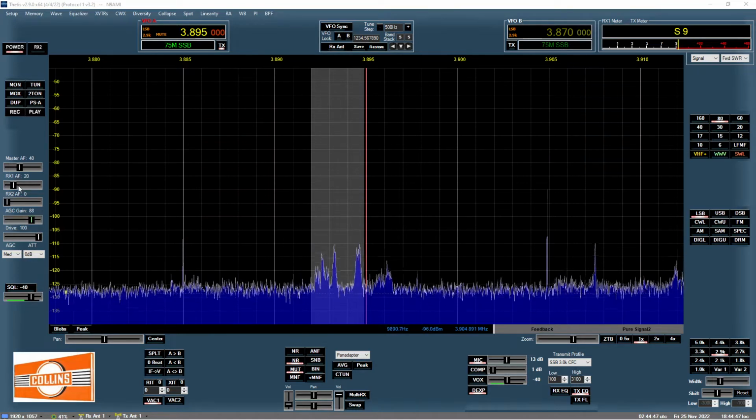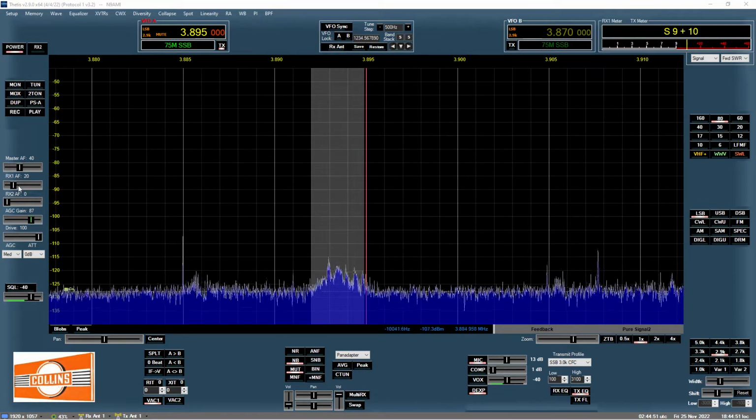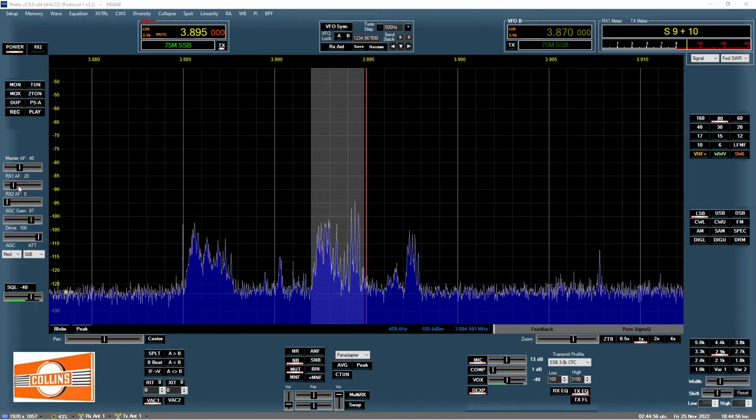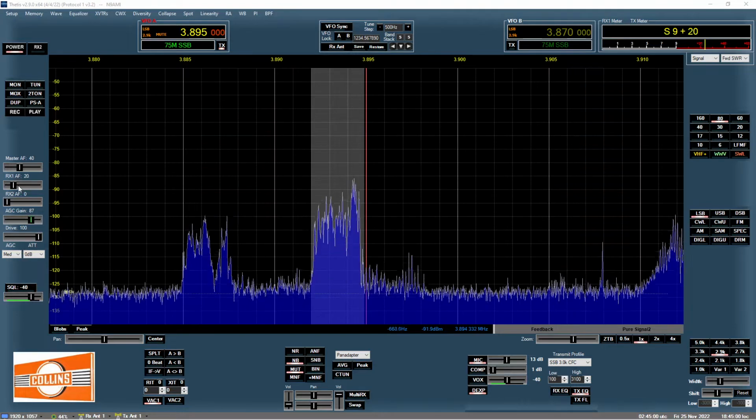Digital TV antenna's not that big. This is KF6QNG. Getting ready to take the early check-in list for the Collins Collectors Association Friday Night Net.